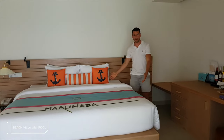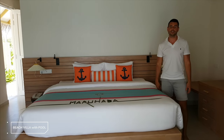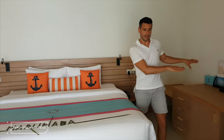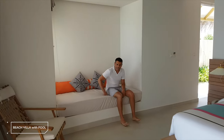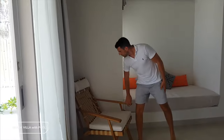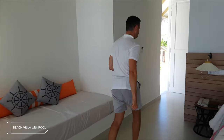There's a great big double bed here. This resort's brand new at the time of filming. It opened in December 2018, so we're one of the first people to be here. As you can see, mini bar area there, office, there's a TV here, there's a lovely seating area over here. Sit back and enjoy, very kind of beach vibe to this villa. As you can see, these nice chairs and furniture, very kind of natural and white and clean.